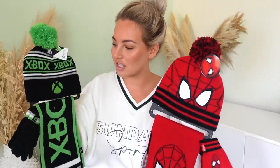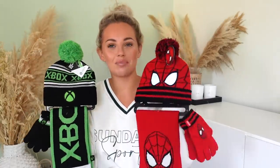I then got a hat, gloves and scarf set for the boys. Xbox for Jensen and Spider-Man for Jessie, because Jessie has a Marvel coat and I think that'll go really nicely, but I feel like he might want the Xbox one, so we're gonna have to see, but obviously you can't go wrong with these for kids, especially for school.